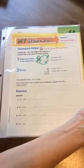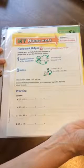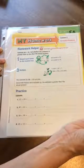The example they give us here for this lesson is if we take 88 and we round it to 90, and we have 65 and we round that to 70, then we can easily multiply these two numbers. We pop out our zeros. 7 times 9 is 63. Then we put those zeros back in to make it 6,300.